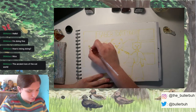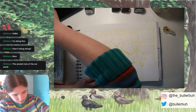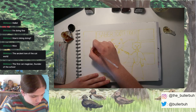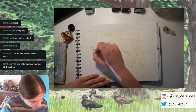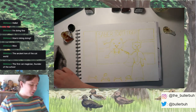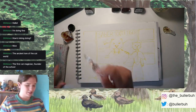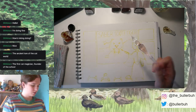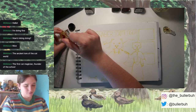Right, I'm gonna do this one with the trench coat dogs. What does that look like? It's gonna drip. Gonna do this one with the trench coat dogs being banished. The first cat magician, founder of the school. Oh my gosh! Yes, that's a good idea. So we've got trench coat dogs being banished, the cat magician, and developing of technology, I guess.